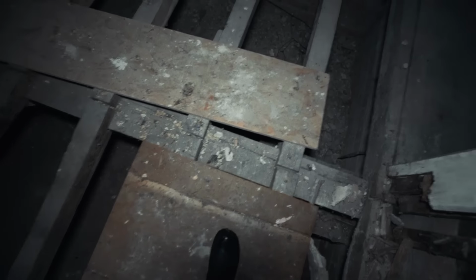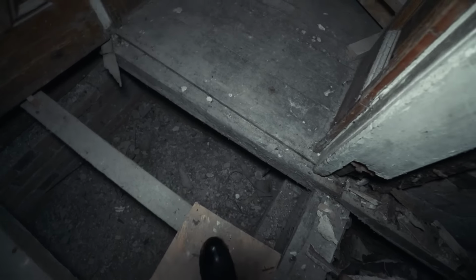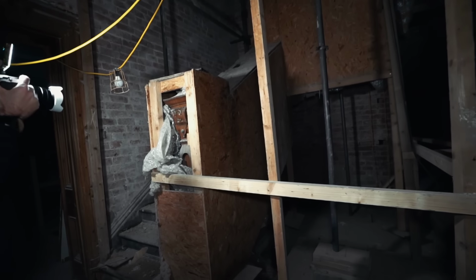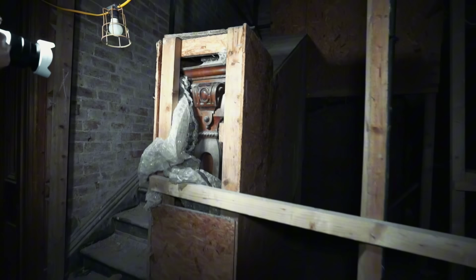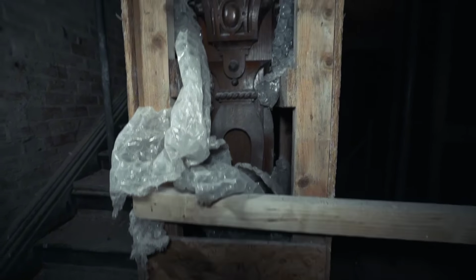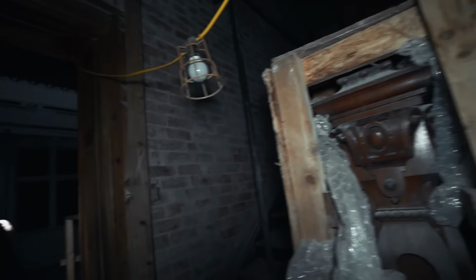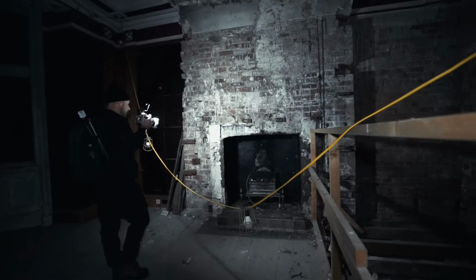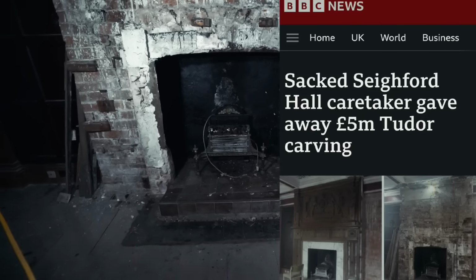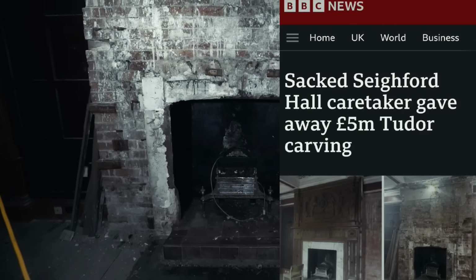This is a bit wary walking on this random plank of wood. Oh, yeah. Yeah, so the original is inside. They've put this. It's nice they're trying to protect. Well, they were trying to protect while they were doing the building work. In the picture from the article and the news, it looks like this. I'll pop in a clip of that news article as well so you can see.